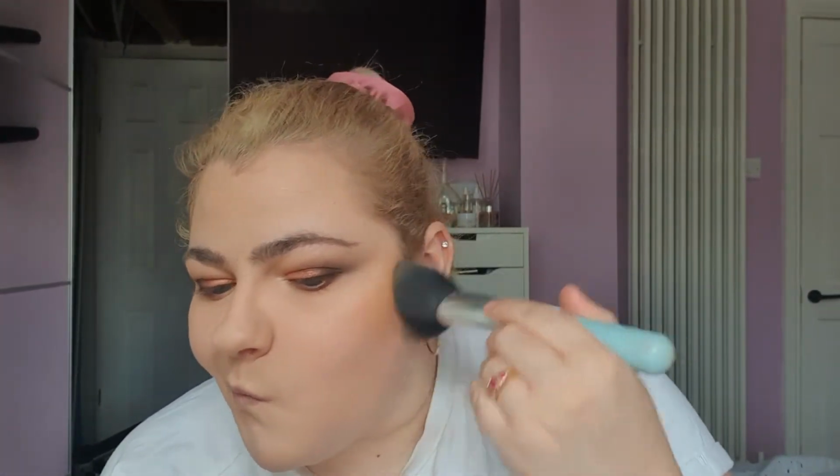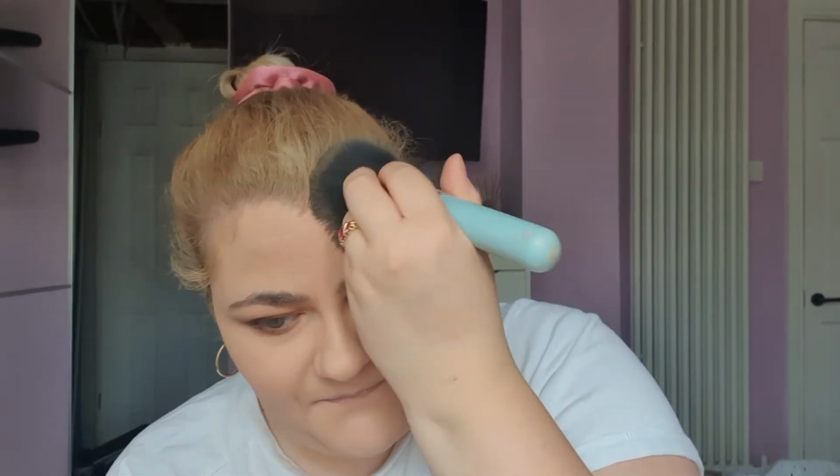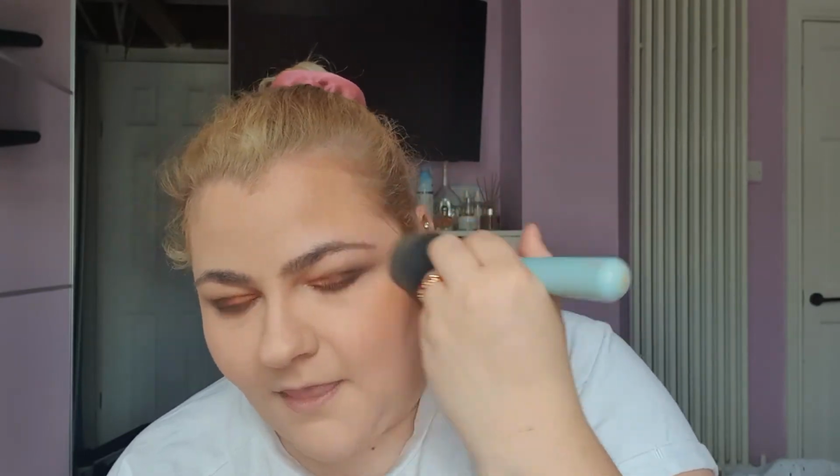Ooh. I normally start towards the back and bring it closer because I can overdo it sometimes on bronzer. And just bring it up on the forehead. This is a really nice shade, actually.